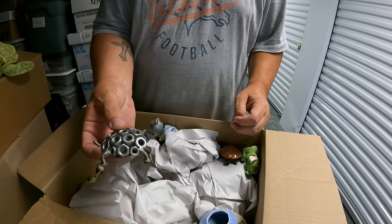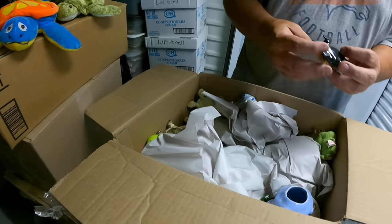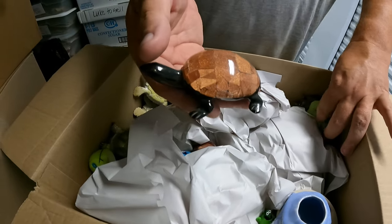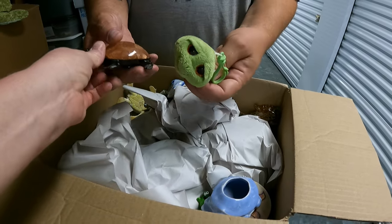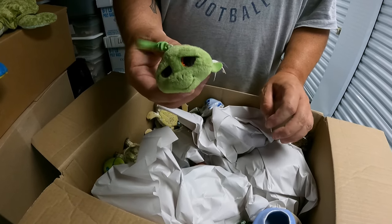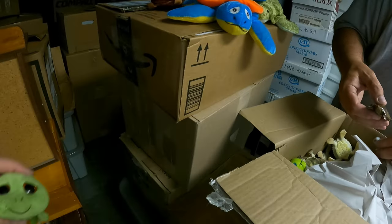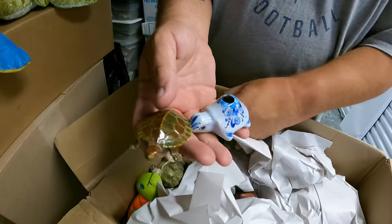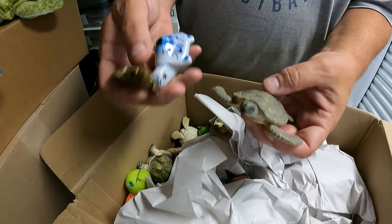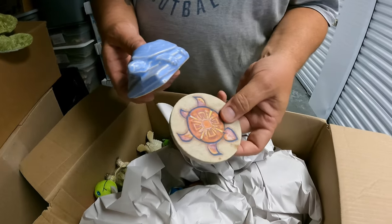You can put some here. A turtle that's nuts. Get it? There's a turtle. That's cute. There's a little turtle. I think this is Zippy. I wonder if that's the one from Finding Nemo. Oh, a couple more turtles here. A few more turtles. Another turtle. Turtle coaster.